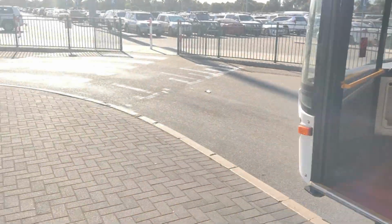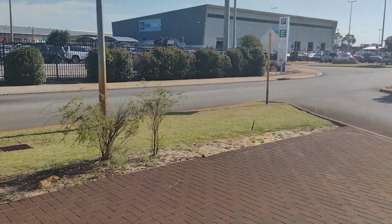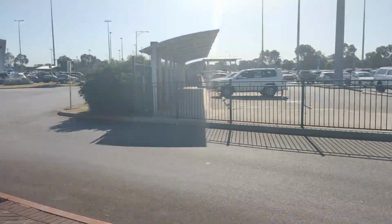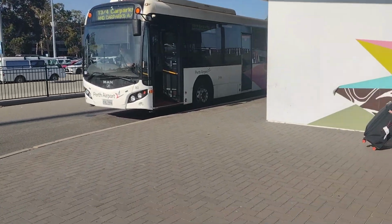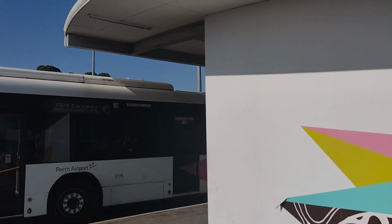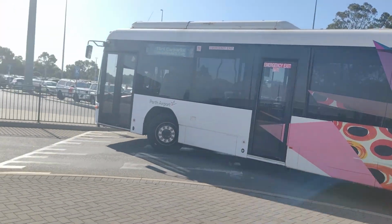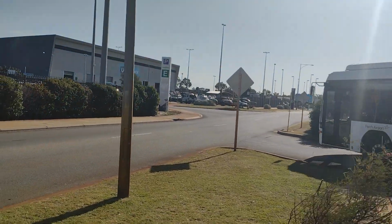Here is the bus. And with that, my phone storage is full of Adelaide videos. 128 gigabytes used up on my phone. See, it looks exactly the same as the Adelaide bus, just white instead of red. It's identical, it's the same model. Off it goes. Perth Airport bus. Departing. And that was the end of our trip.